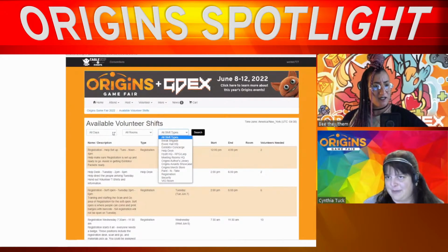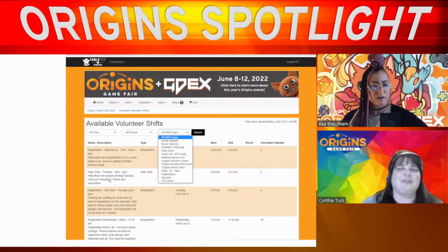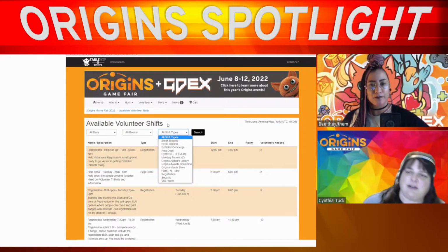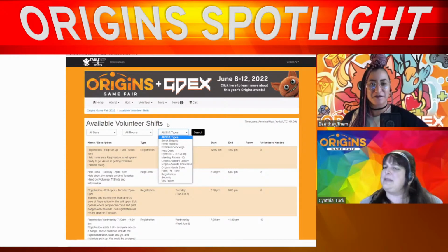It shows rooms here. But I don't have them assigned to rooms, because some of these places don't have rooms. So you can't really sort by rooms. Like security, they're just wandering around. The HQ event is more in the middle of the hall. The registration is at the registration area. It doesn't necessarily have a room that it's in. So it's not overly sortable by room area.